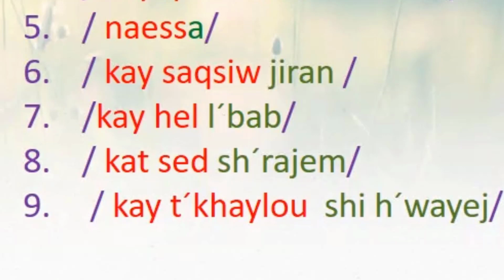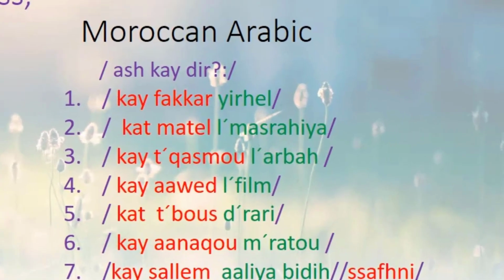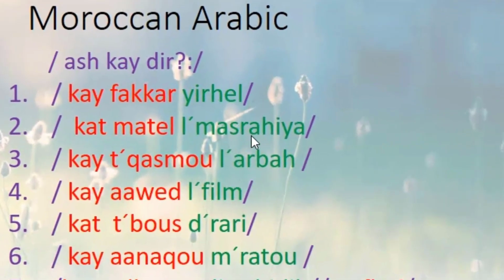Number 9, they are imagining things. كيتخيلوا شي حوايج. So they are imagining, كيتخيلوا شي حوايج, things. Okay. Next. Number 1, he is thinking of moving out. كيفكر يرحل. So he is thinking of moving out, كيفكر يرحل. Okay.